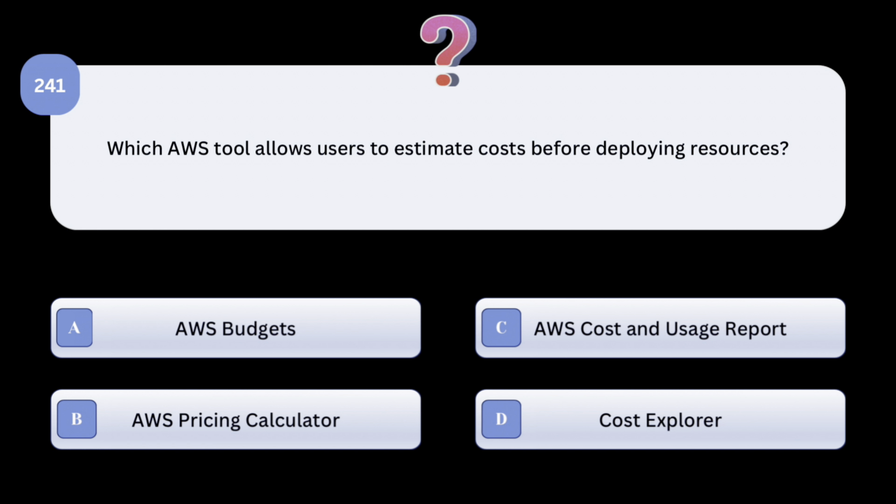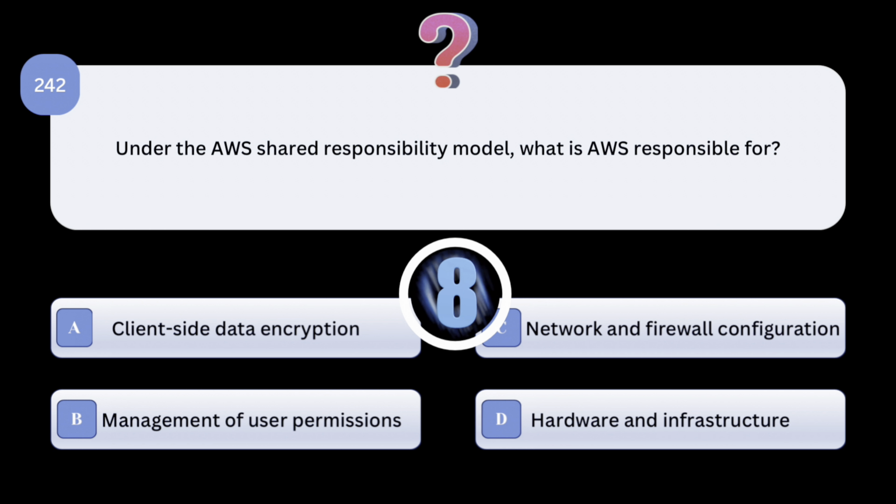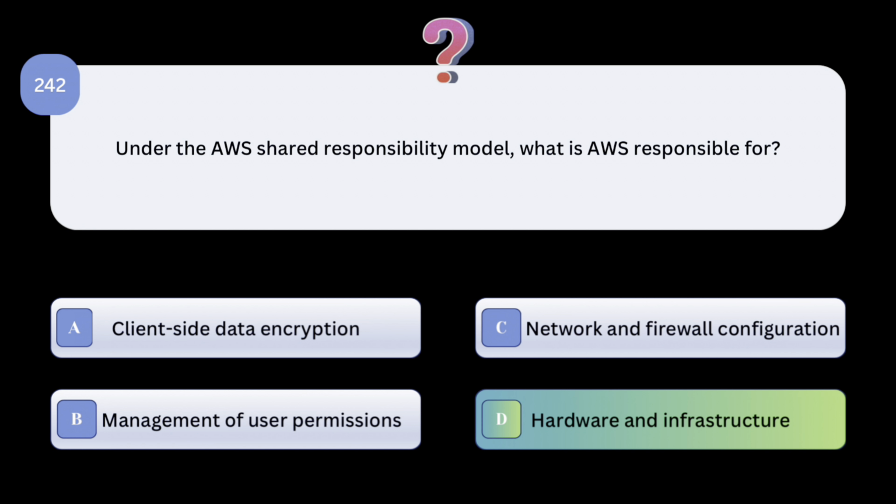Under the AWS Shared Responsibility Model, what is AWS responsible for? Correct answer: Hardware and infrastructure. Explanation: AWS handles the physical infrastructure, including hardware, networking, and facilities. Why others are incorrect: Client-side encryption, customer responsibility. User permissions, managed by customers via IAM. Firewall config, customers manage security groups and ACLs.